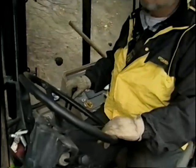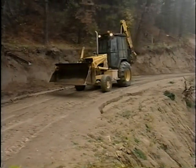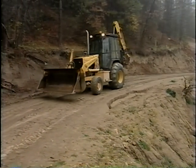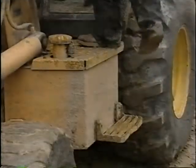When you're working on a road, look for cracks. They're the result of soil shifting under the road and may indicate that the road is beginning to slump or slide. If the crack is small, put fill dirt in it and compact the area by carefully rolling with equipment tires. Or you may have to reshape the road.